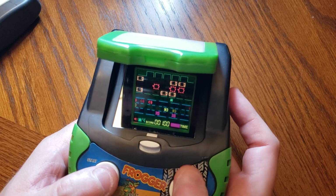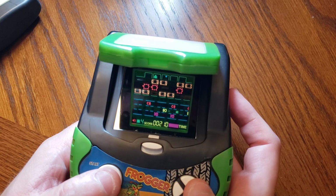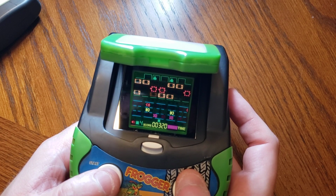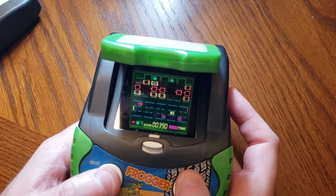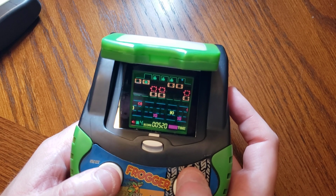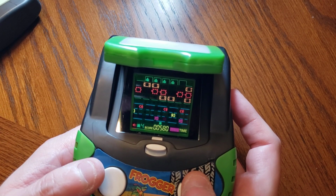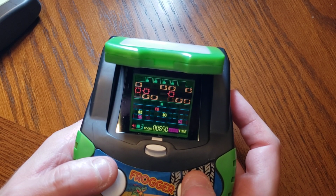Let me try it down here. It's pretty cool for all intents and purposes. This plays just like Frogger. Did you see that at the top there? There was a little blue dot just then. Oh, that's supposed to represent the fly. That gives you a bonus point when you get it into the Frogger home. See, there he is again. Come on now.